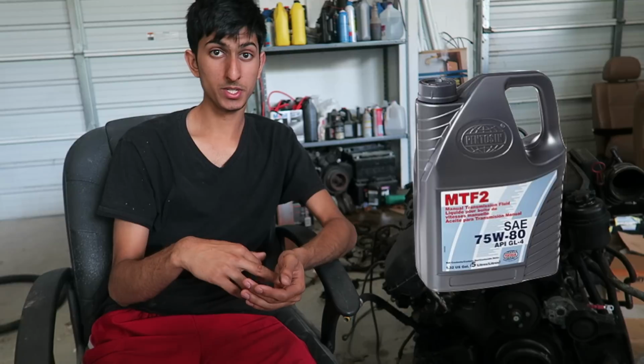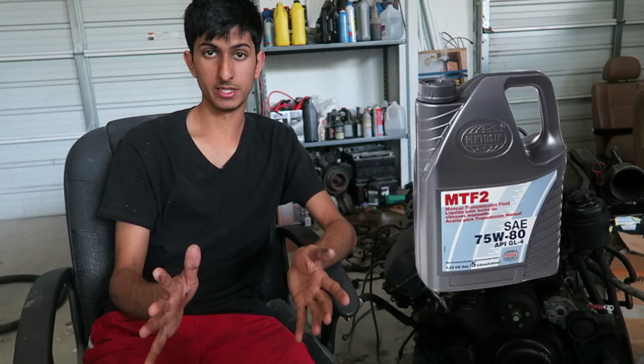If you have a manual transmission, I prefer to stick with Pentosin MTF. You can find that at O'Reilly. Even I think Advance is starting to carry that as well. CarQuest, all those places have that as well. If you have a different type of automatic transmission, they also have Pentosin for the automatic transmissions. So you can go ahead and get that for that as well.